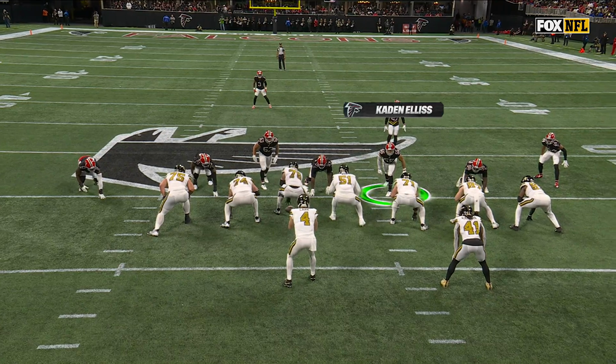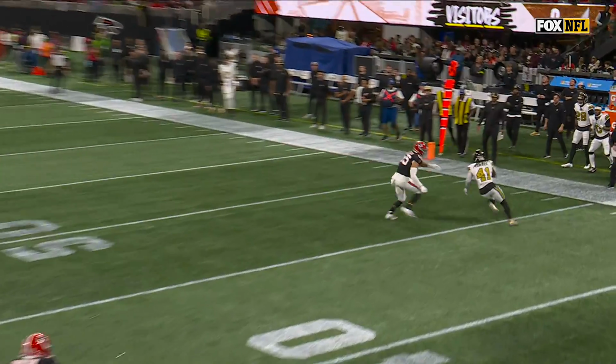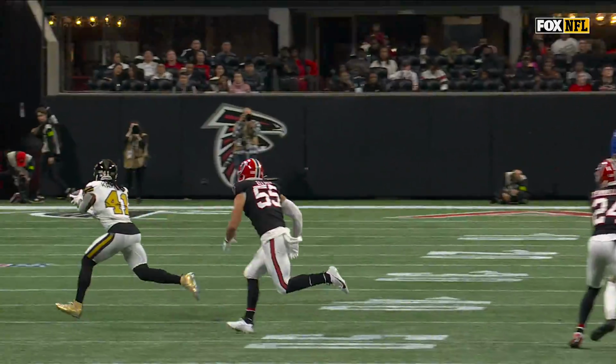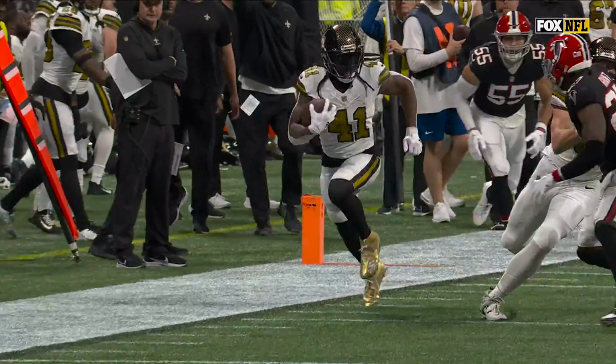On Shaheed at one point, and you're asking him to be down inside to bail out. You show the blitz, fake the blitz, then bail out, and then be able to get back in and cover Alvin Kamara into the flat. That's a lot to ask of anybody.